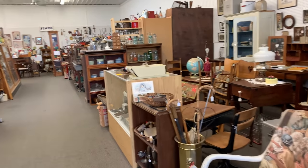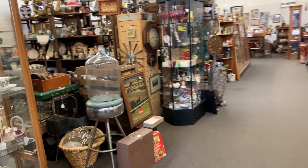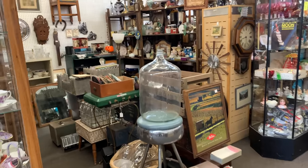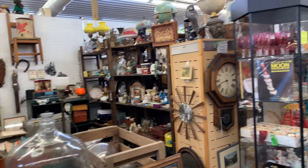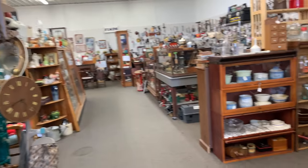So I really only got to about a quarter of the booths. This place is huge. You could spend hours from open to close here. There's just something for everybody in this mall.